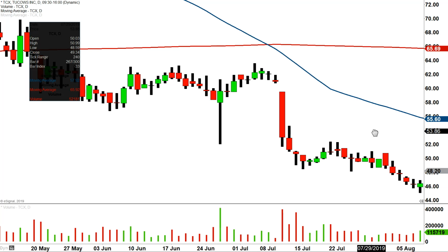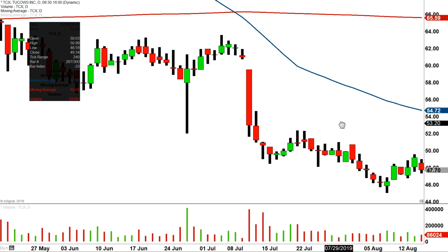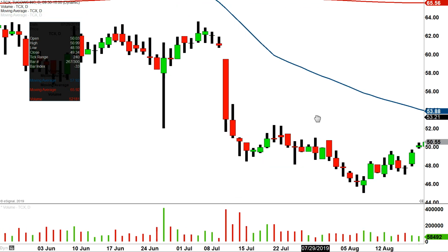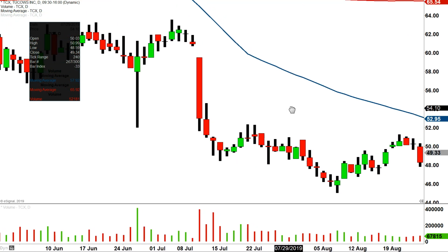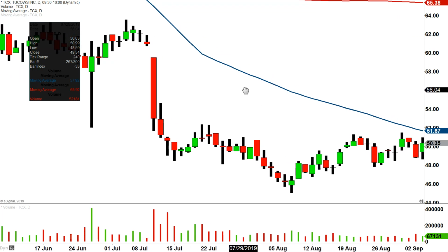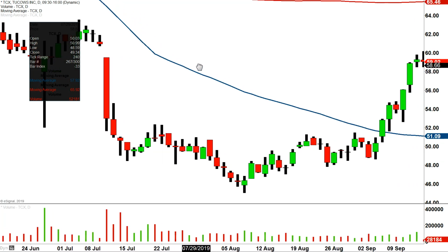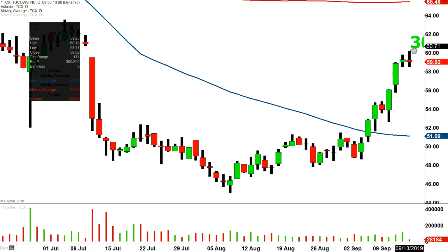So here we go. For time's sake, you can see it came to life pretty nicely there. Consolidated a little bit, nothing crazy. Came to life again, new highs. Pulled back a little bit, nothing crazy. Built those higher bases. Pulled back again. Then really started to come to life. And then really started to come to life that much more. And so far, as of the recording of this video, 30.2%.